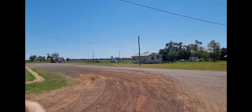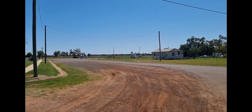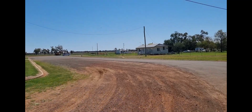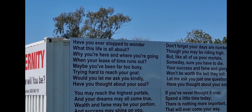We're on the way into town. There's all these Jesus signs and things. That shipping container over there is covered in them. So it's funny that it's called Morven, and it kind of sounds like Mormon. Have you ever stopped to wonder what this life is all about? Why you're here and where you're going?